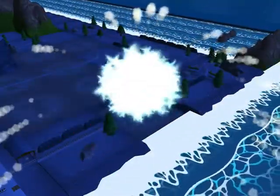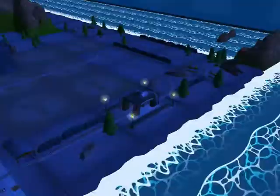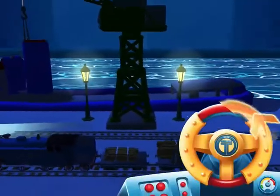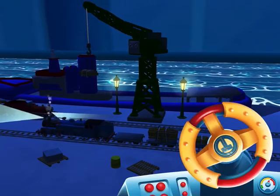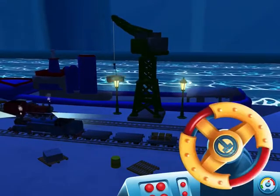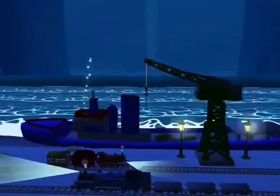Just slice across it or tap it to open. Can you help Cranky the Crane unload our friendly engine and put the special deliveries onto the boat? Wind the crank to lift. Excellent! Great! Thanks for helping your engine out.